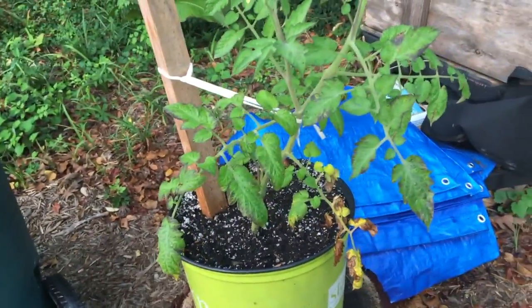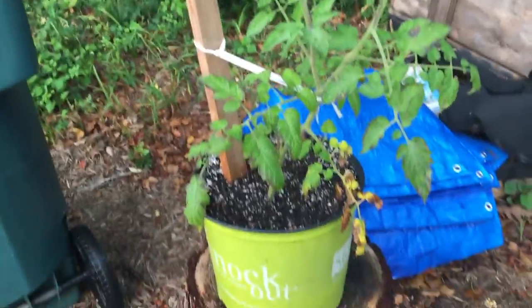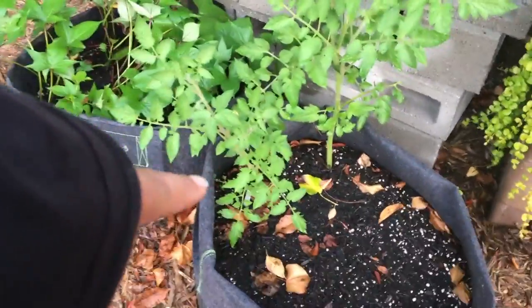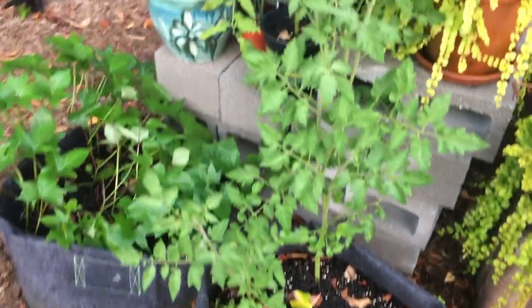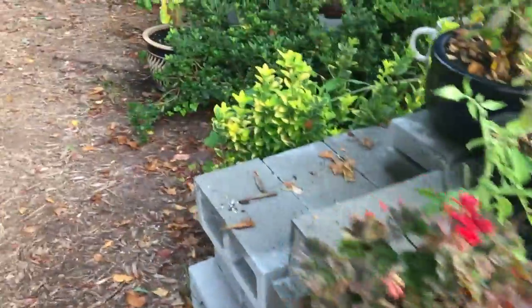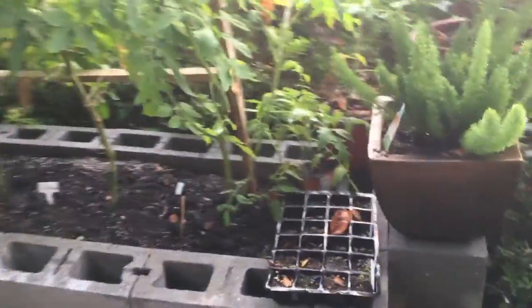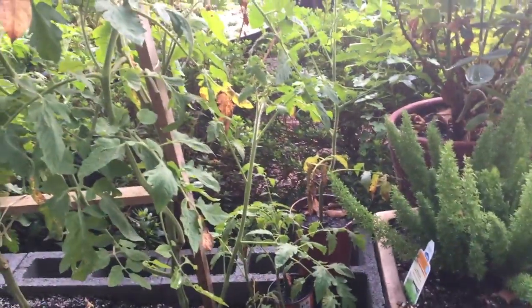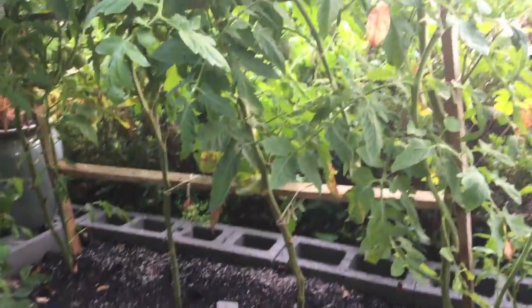This is just another random sucker that I pulled and started, and I've had good luck with all the suckers, because there's 2 more that I just stuck in this shallow bed of dirt, and they took off like crazy. And 1, 2, 3 more over here, and then over here I have more suckers, 3 more suckers over here that I took off of these San Marzanos.